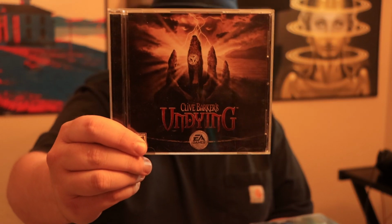And then here's all the really good stuff. Comes in the jewel cases, naturally. A lot of first-person shooters in here. One of which I was pretty excited to see was Clive Barker's Undying. It's a game that I've not played, but I've definitely heard a lot of. And when I sent a picture to my friends, they were real excited to see that it was in there. Immediately told me great things. So I'm excited to dive into that.